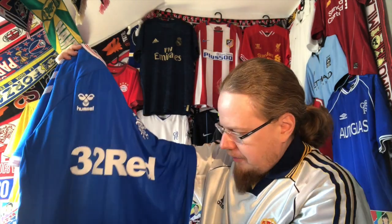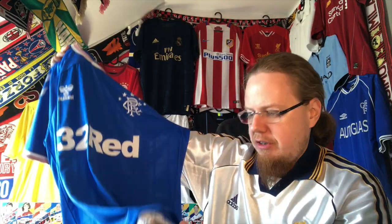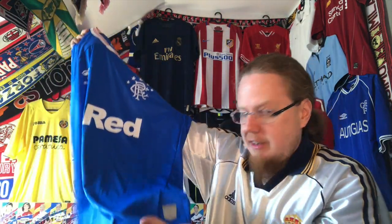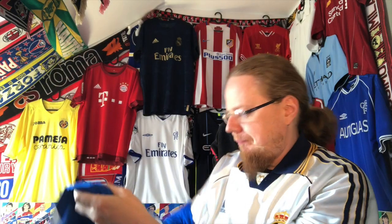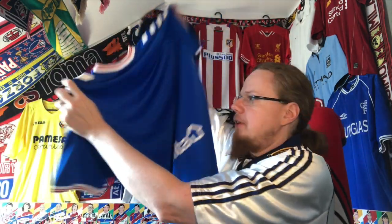And I have to say, this is really nice. We will follow Rangers from the tail. I really like that authentic tag. And there's also the logo printed into the shadow pattern, which I think is a really nice touch. Hummel does really nice things. I want to say it is the 18-19 season. It is blank on the back.